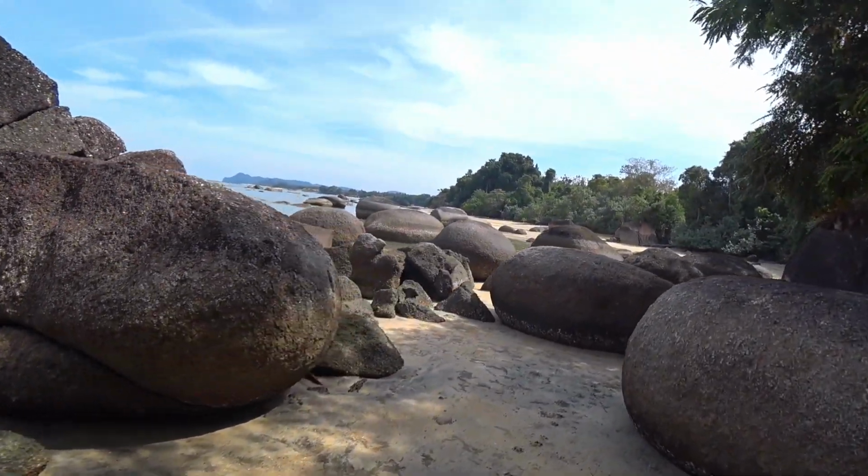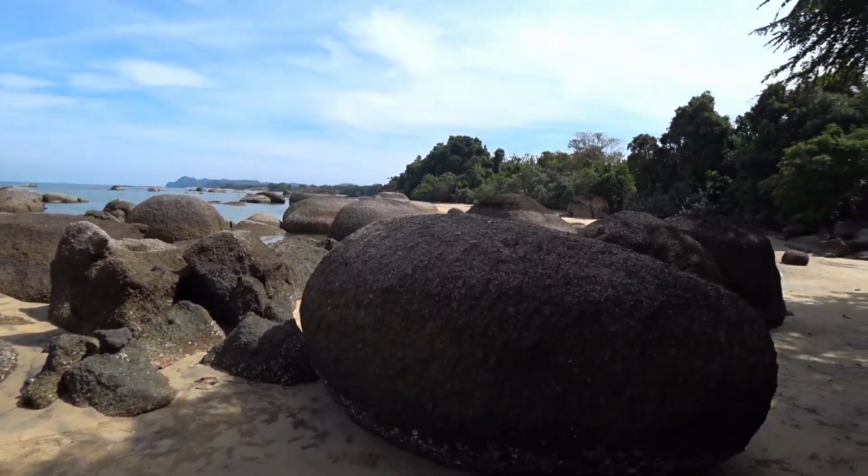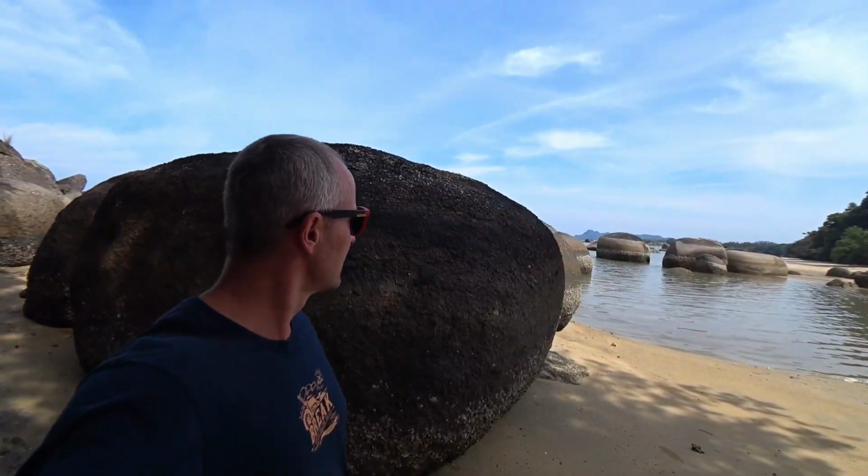Wow, what a beach! I'm walking between those stones like a maze. Very interesting beach.